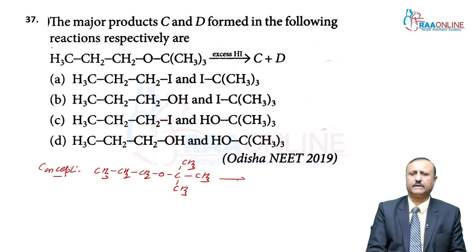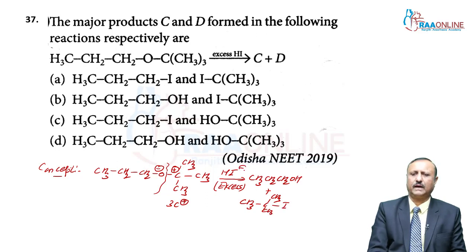And when this is heated with excess HI, my dear students, you should always remember that first of all it breaks in this way, because this carbocation is more stable, as it is a tertiary carbocation. So the oxygen-carbon bond is broken and you get CH3CH2CH2OH, which is called 1-propanol, and you also get CH3C(CH3)2I. Because iodide ions are attached to this carbocation, this product is formed.